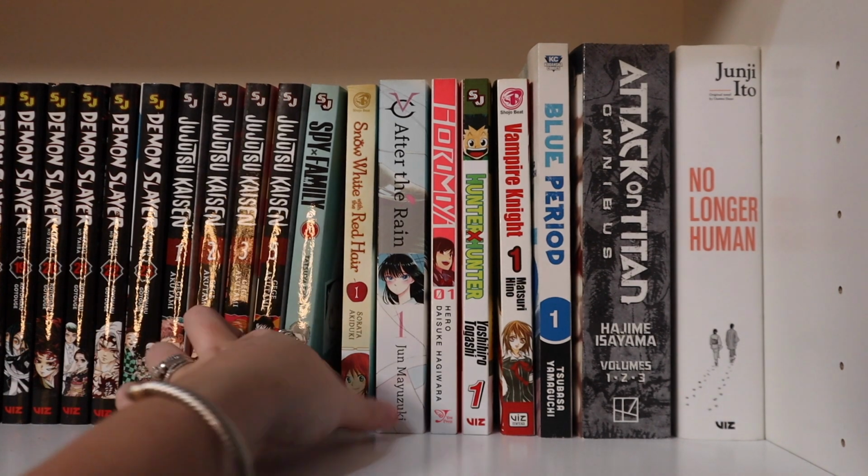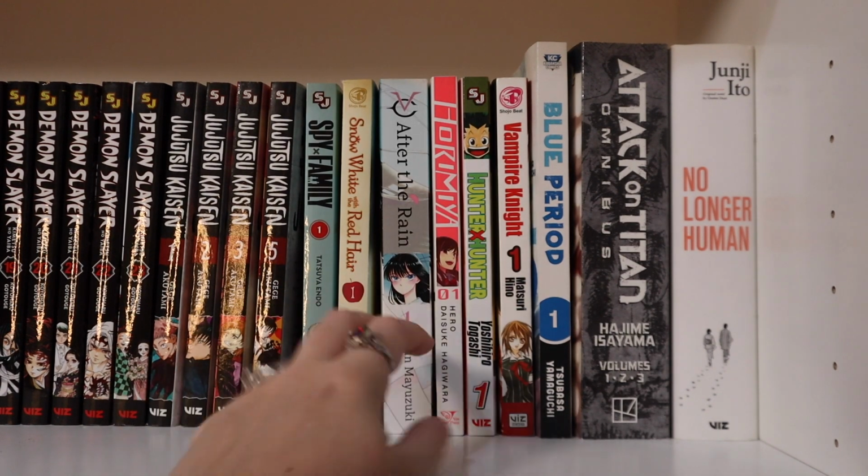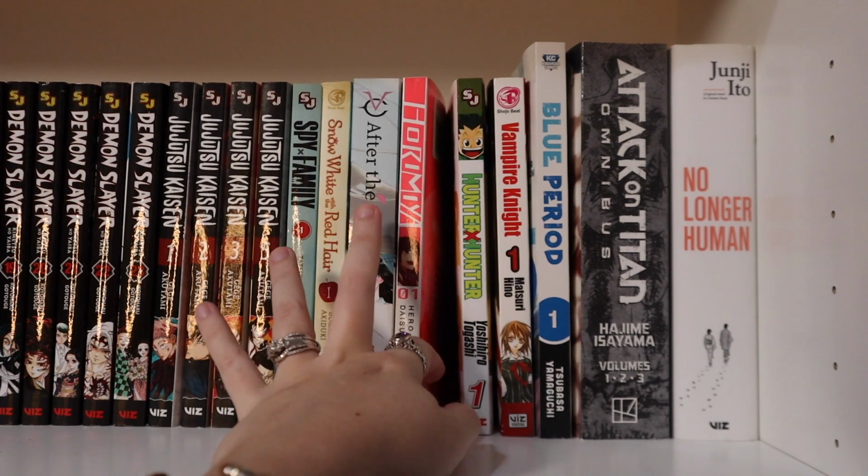Snow White with the red hair. I did not like this manga. I'm sorry. After the Rain, I also did not like that manga. Horimiya is really cute. I've only read the first one.